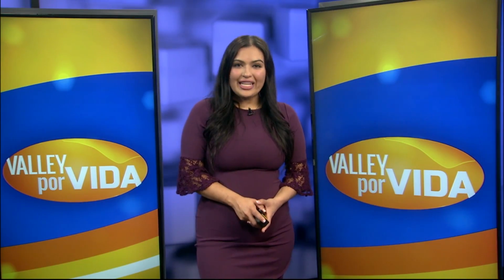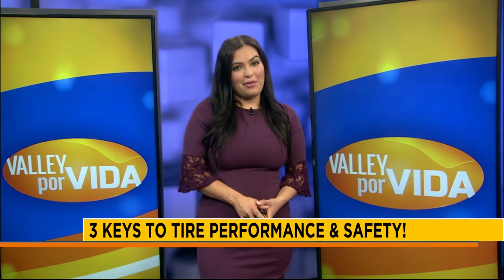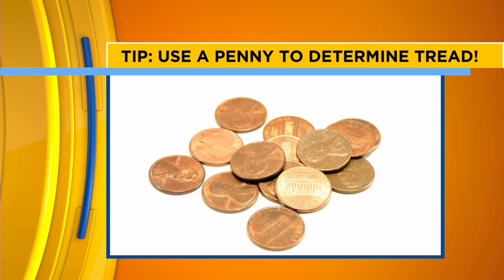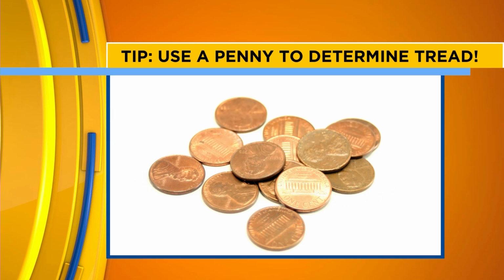Graham stresses the 3 keys to tire safety and performance to anyone driving during the holidays or pretty much any time of the year. And remember, you can always use a penny, like he said, to determine tire tread at home. It'll help you figure out if your tire needs to be serviced or if you need to buy a new one already, and more.